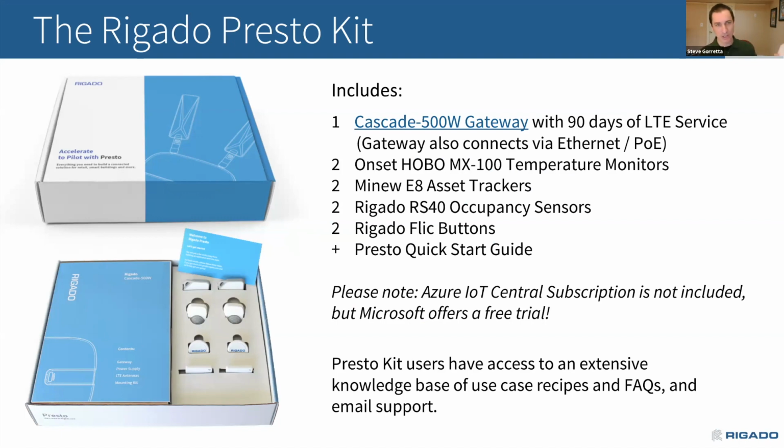So the Presto Kit, which I have the box here in my hand, we essentially give you a POC or pilot in a box. It's, as you can see here, it includes one of our Cascade gateways. We include LTE service to make it really easy to just plug it in and make it work. We include a variety of different sensors: temperature monitors, asset trackers, occupancy, flic buttons, so that if you want to build those applications that Avneet described, you can build those. We also include a few getting started recipes ourselves, which I'll show here in a minute.